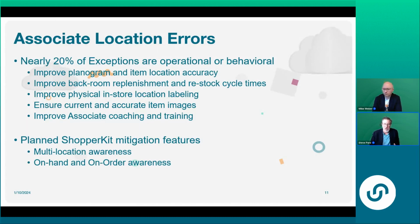Certainly we know, based on the data, that a certain amount of this just comes down to associate coaching and training. We also know that many of our retailers, and I think across the board, retailers, can improve location awareness by improving their planograms. A lot of times individual stores have a lot of leeway in how they actually implement their planograms. But when your e-commerce program is really relying on that planogram, having accuracy between what's on shelf versus what's on planogram is really important.